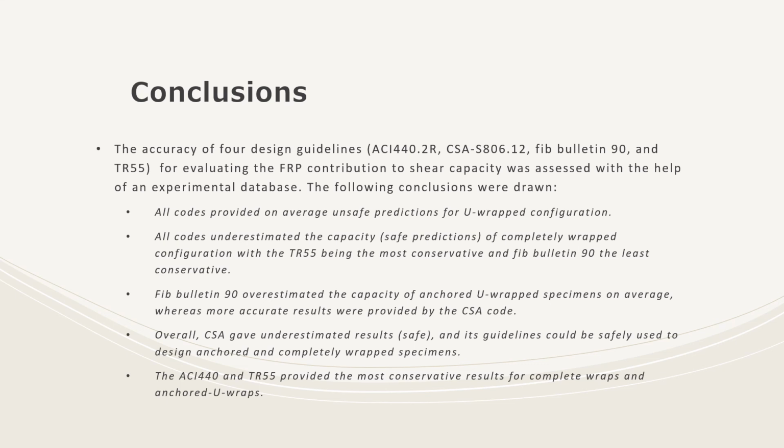So in conclusion, the accuracy of four design guidelines, the ACI, CSA, FIB Bulletin 90, and TR55, were evaluated and assessed with the help of an experimental database, and the following conclusions were drawn. All codes provided on average unsafe predictions for the U-wrap configuration. In addition, all codes underestimated the capacity of the completely wrapped configuration, with the TR55 being the most conservative and FIB 90 the least. FIB Bulletin 90 overestimated the capacity of anchored U-wrap specimens on average, whereas more accurate results were provided by the CSA code.